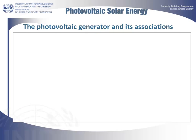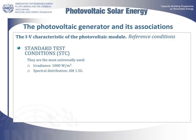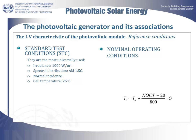Since the characteristic curve of the photovoltaic module changes with the prevailing environmental conditions, it is necessary to define a set of operating conditions in order to compare the values of different manufacturers and extrapolate information from them to other conditions desired. The most widely used are standard test conditions, or STC.